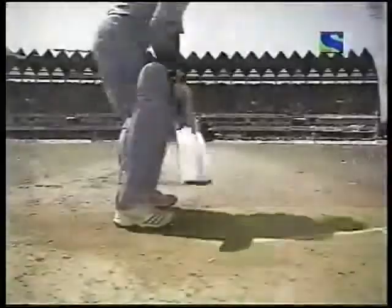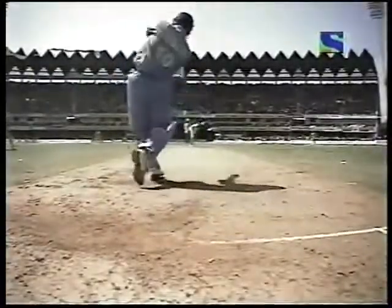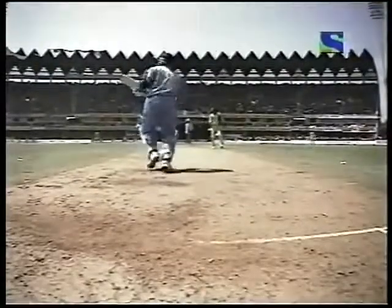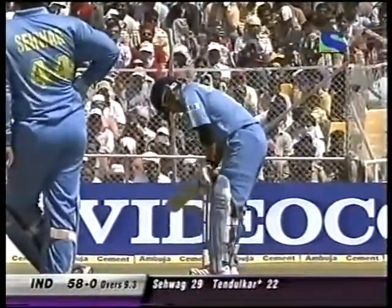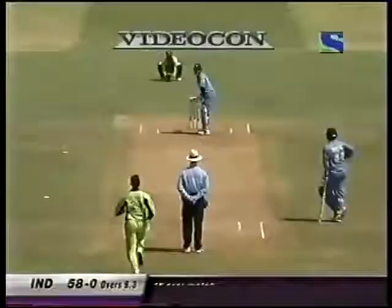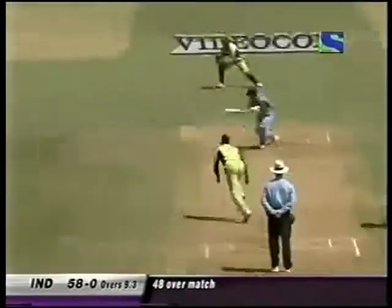Ball got just a little big on him. Intentions are very clear. He was going to clear the infield over mid-on or mid-off. But Rana Naveed bowled it quite cleverly in the end. Pitched it just a little bit short. He's played it fine down to third man, and it's 4.